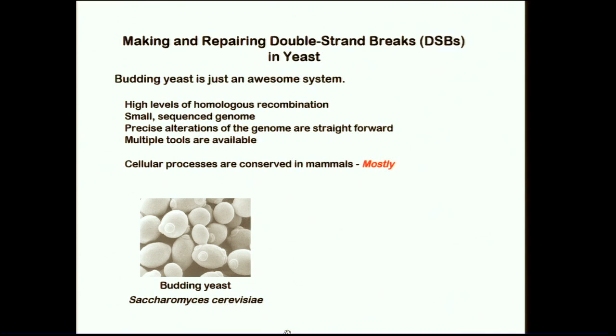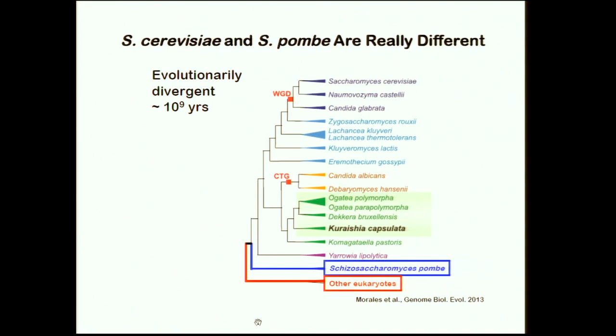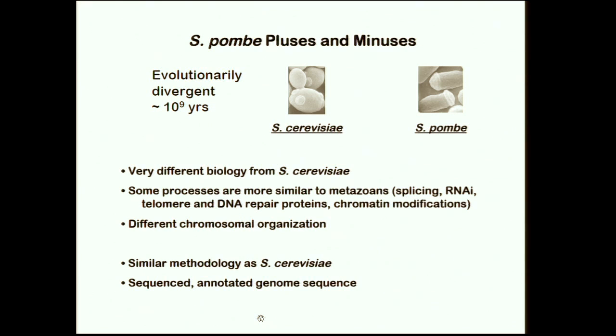For that reason, we've moved to the fission yeast Schizosaccharomyces pombe. Now, pombe is useful because it's extremely different from budding yeast. I'm using this dendrogram from a recent Dujon paper showing lots of budding yeast and where pombe sits, which is near the root of this tree, close to the time a billion years ago when the progenitors for other eukaryotes descended off. What that means is that we have a very different biology in Schizosaccharomyces pombe. Some of its processes are actually a little more similar to metazoans.